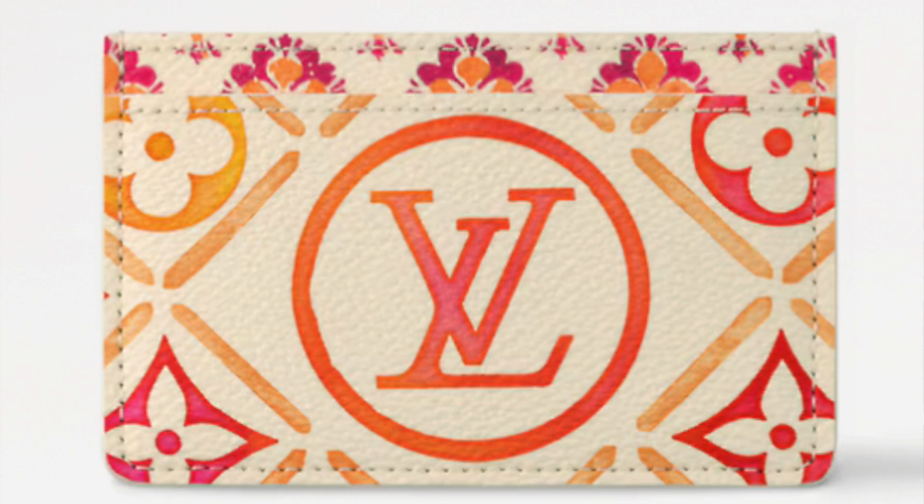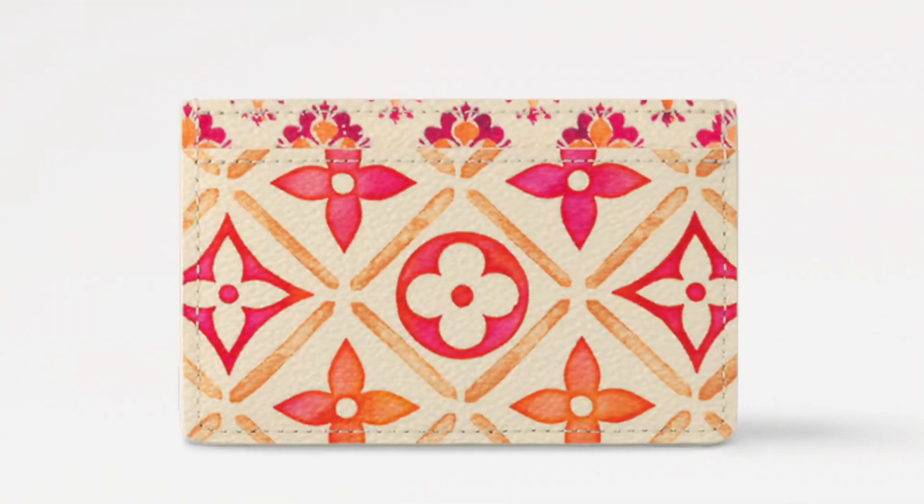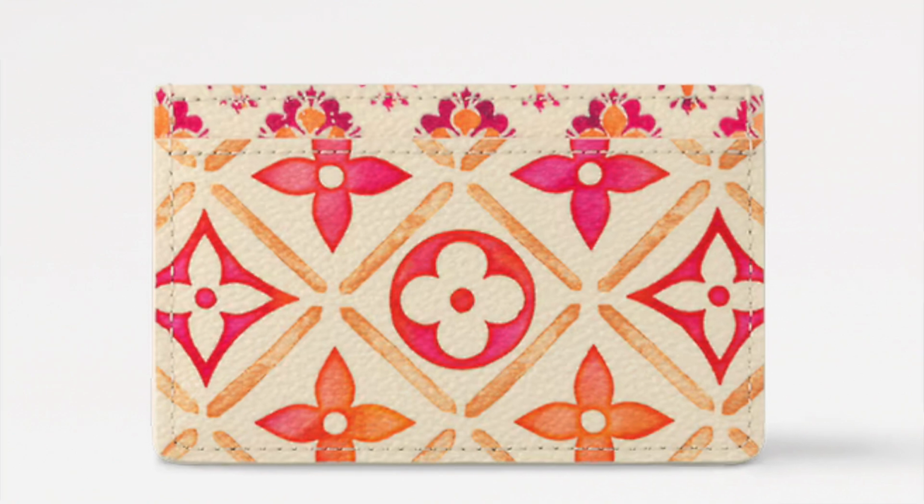I would actually just change one thing, and that would be the big LV logo that it has right smack in the center of the card holder. I feel like the card holder is very small for that very big loud logo on it. So I would have preferred if they had gone with the fleur-de-lis throughout the entire piece rather than putting that big logo there.